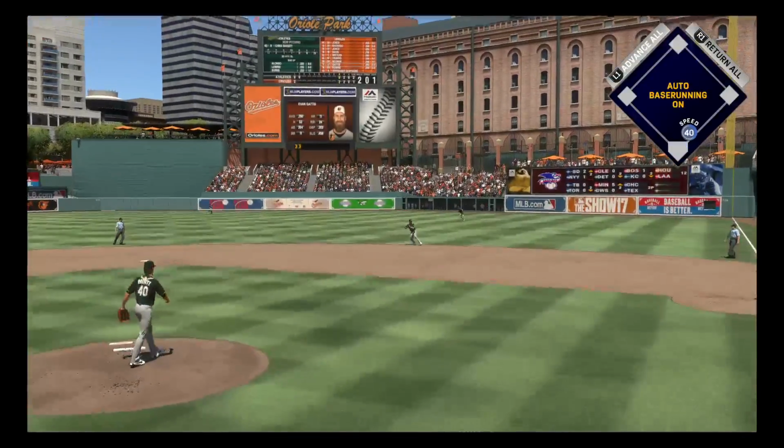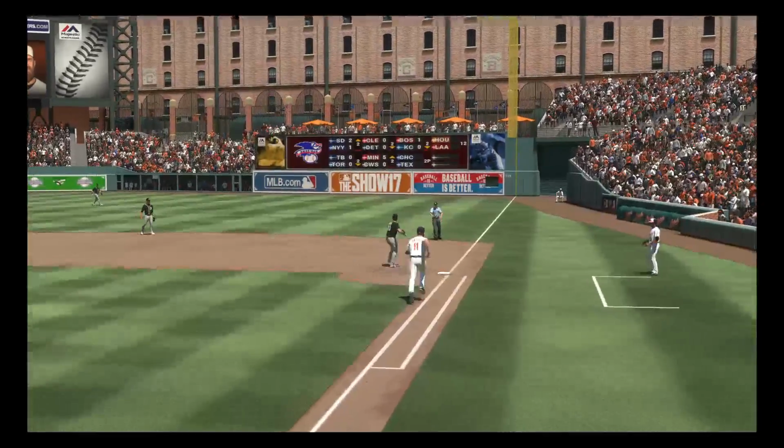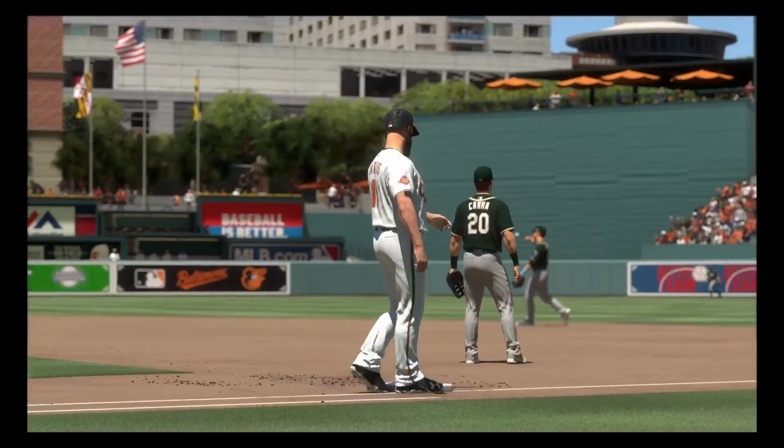Hard hit ball to second. Taken there by Lowry. Throw on to first. Gets him from shallow right. And there's out number 2.